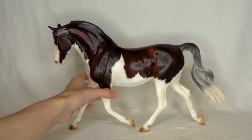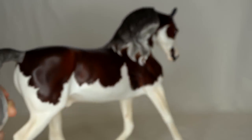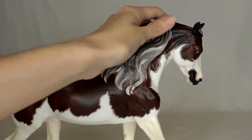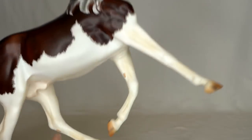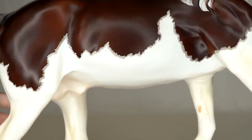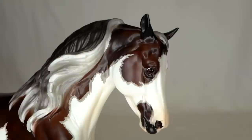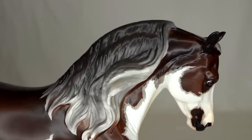This particular guy isn't in the best of shape. He does have some issues here and there, but again, I'm not planning to show or anything. As long as I like it enough to display and have on my shelf, then it's good enough for me. But I just love the coloring. Love those markings, love that mapping. Love his face. His face is fantastic. Very beautiful. Coloring on his mane too is very nice.